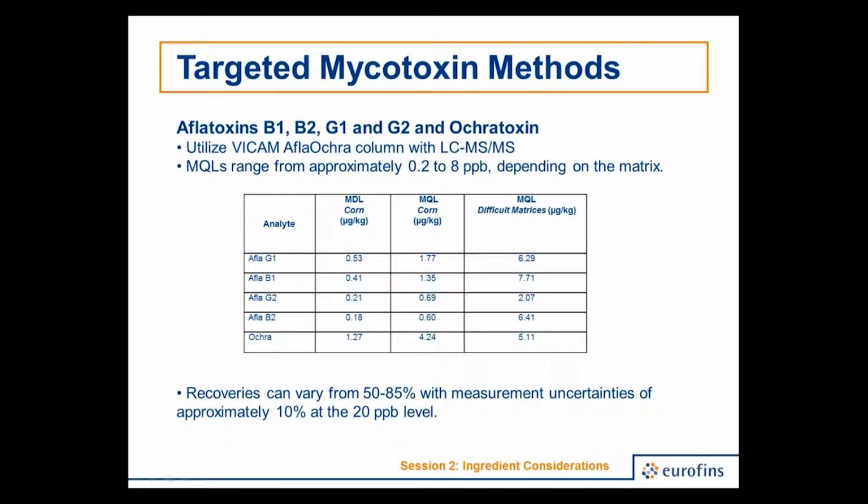The targeted mycotoxin methods that we use for HPLC are typically aflatoxin and ochratoxin using Amino Affinity columns with LCMS or HPLC. And the MQLs and the precision levels are quite good with these. MQLs range from 0.2 to 8 ppb depending on the matrix. Next slide.